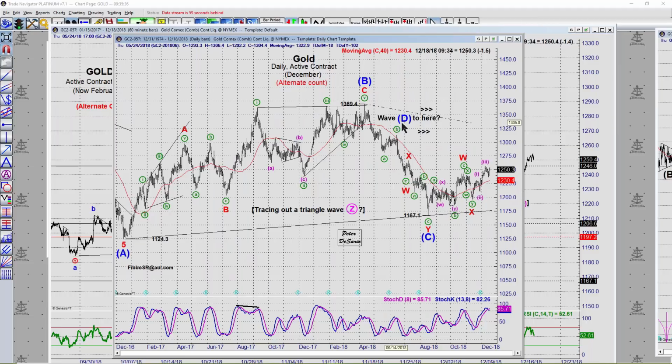Wave D typically would be 618 to 786 of wave B. That's why I'm looking for a rally up to here from this low.